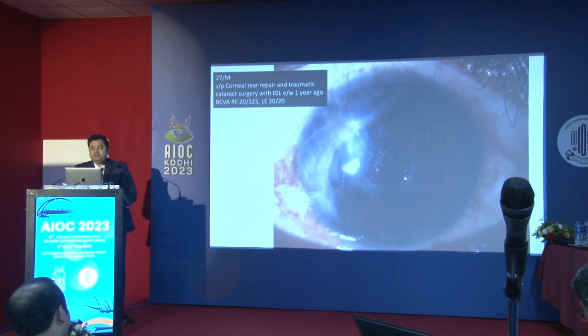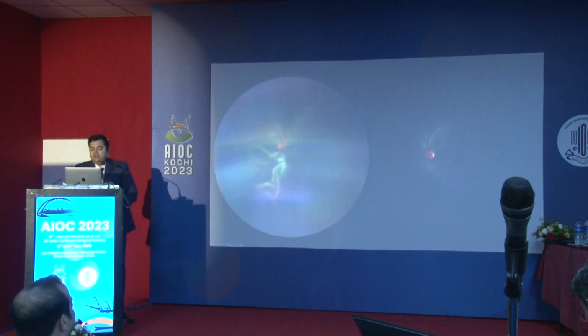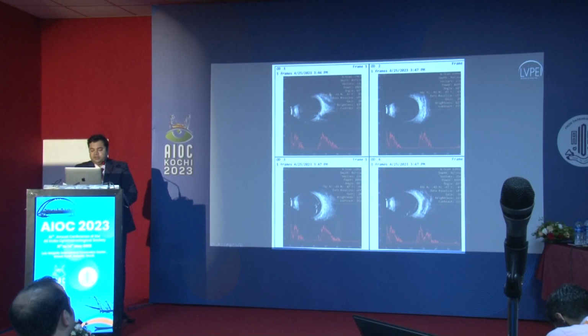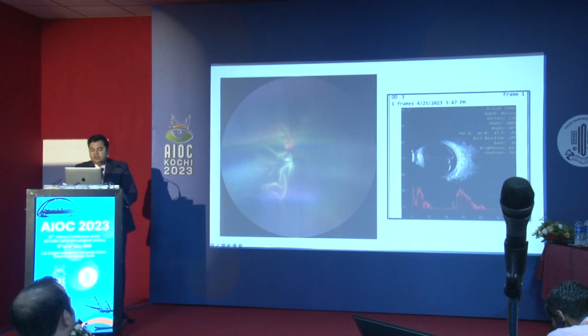So his vision at the time of presentation was 20/125, and the left eye was unremarkable with 20/20 vision. In the right eye we see a corneal scar with a peripheral anterior synechiae, cataract with multiple pitting on the IOL, and multiple lasers were attempted to remove the capsule behind the IOL. If you look at the fundus, there was a hazy view, but there was a retinal detachment, and an irregular retinal surface with tenting present here, right? If you look at the B scan as well, it also showed that tenting surface. So if we compare here, clinically you could make out there was a subretinal band passing across the retina and close to the disc as well.